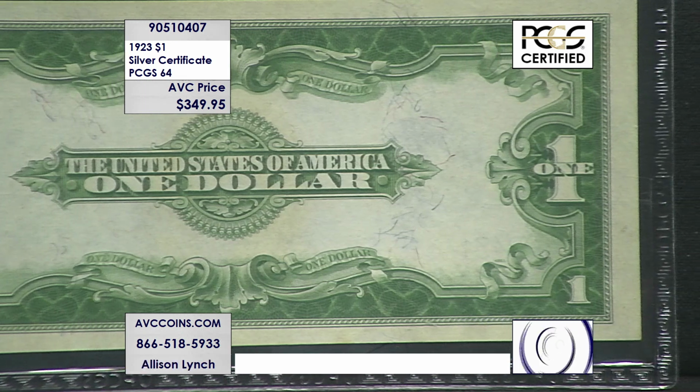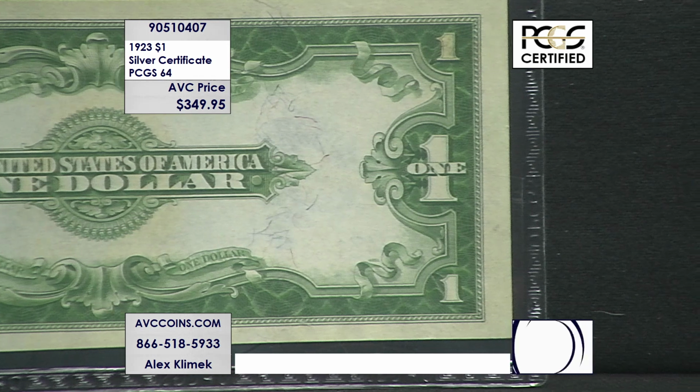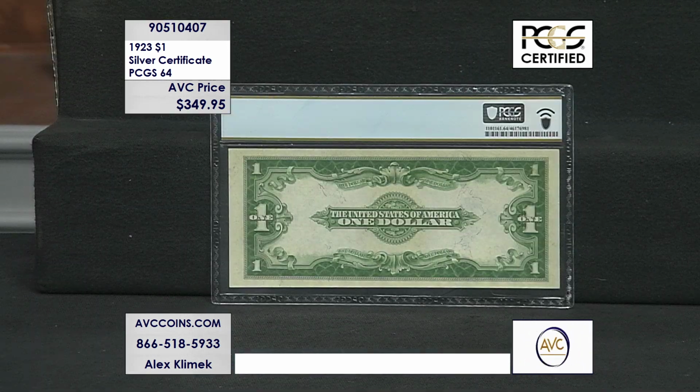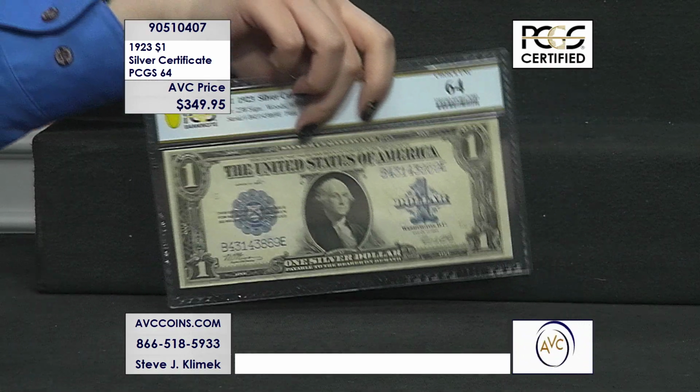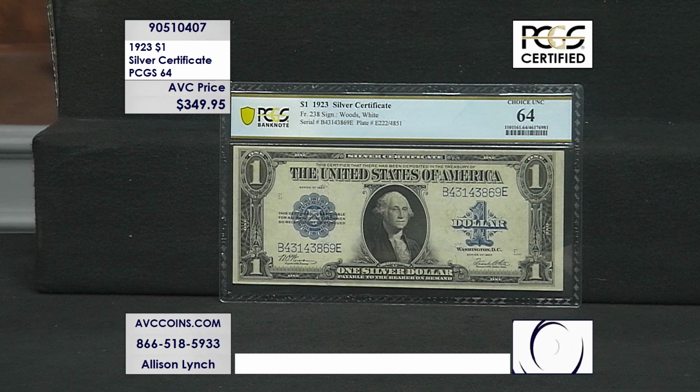This one, look at how crisp it is. You can even see, after 100 years, the threads that were originally put into this note. That tells you how special it is. These are gorgeous, uncirculated 64s. 64s, everybody.